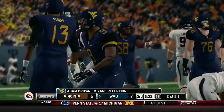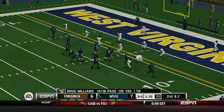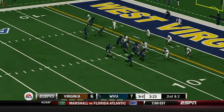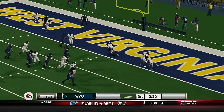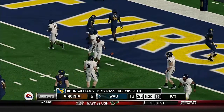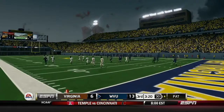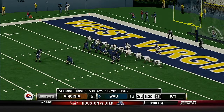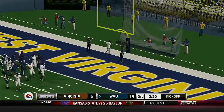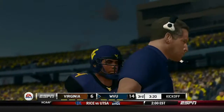Completes it, but he can't shake the defense. That makes it second and two. Here we go! Let's go! Got a man open, touchdown! The extra point. It was a 7-play, 67-yard drive, and they come away with 7 points.